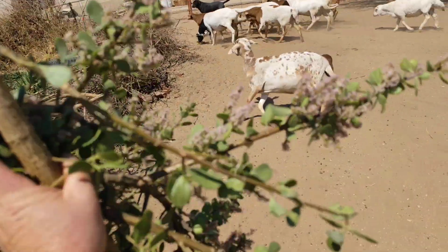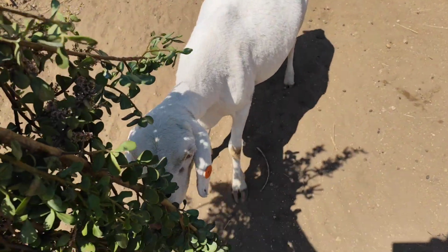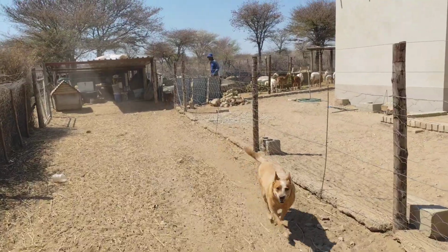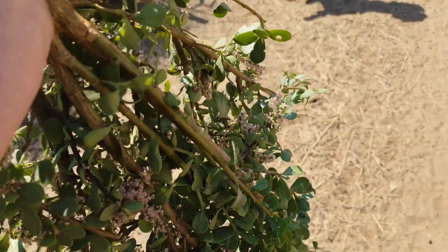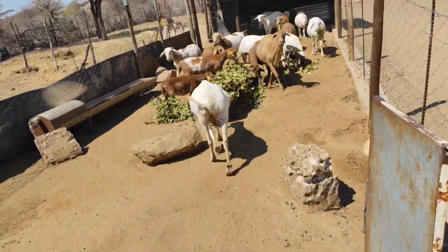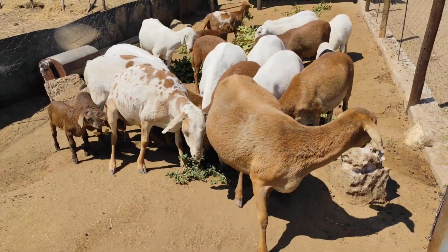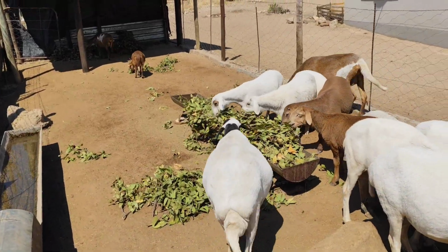At the bakkie, they saw the food, and now they start running. Come, Tony. So we threw some of the Mopani out already. They're actually not used to it. We don't have Mopani on our farm, so they don't know it yet. And this is Spekboom, so I want to introduce them to that as well. Some of the Spekboom that we got yesterday. Looks like they enjoy it. They definitely enjoy the Mopani.